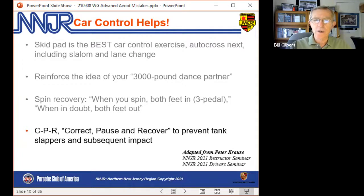And of course, there's a correct pause and recovery mechanism to catch the car before it spins. But that has to happen early as well. If the car has started to spin, it's too late. The correction has to happen instantly. This is one of the few times on track it's an emergency. If the car is starting to step out, if we don't correct now, it's gone, right? That's why car control exercises on a skid pad and places like that, where you can feel how fast that happens, is really essential.